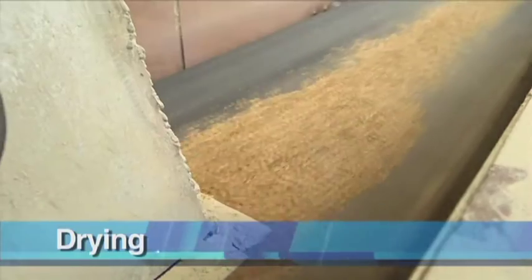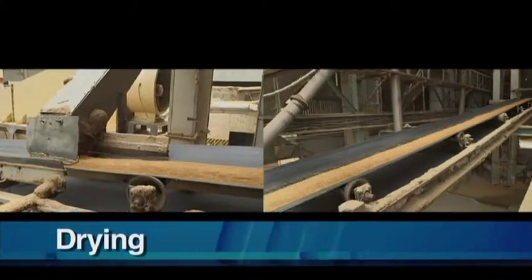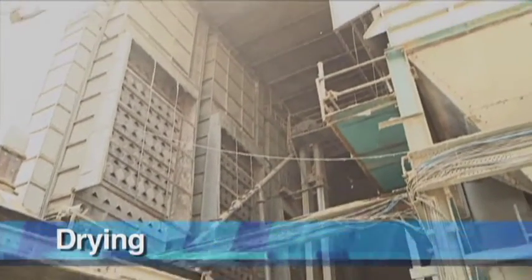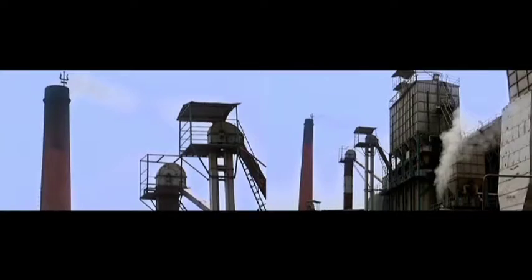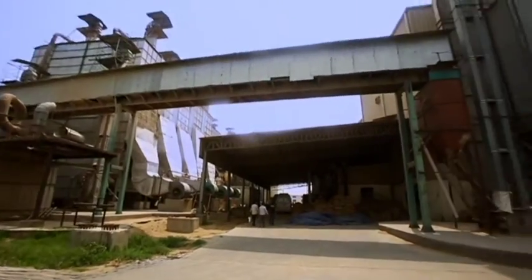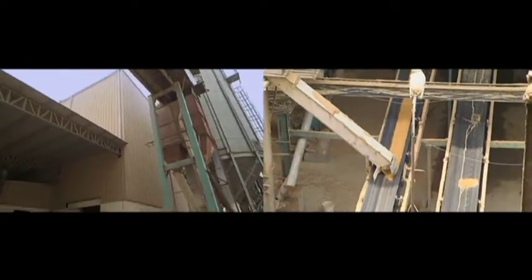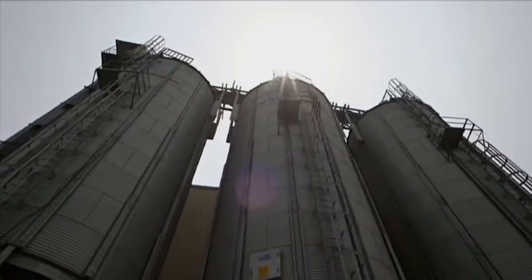Drying. The wet paddy is passed through the steam and with the help of conveyor belts, it is carried to the dryer where it is heated at the temperature of 90 to 100 degrees Celsius. After drying, the paddy is taken to storage tanks called silos via the conveyor belts. It is kept there for 24 hours before taking it to the milling phase.